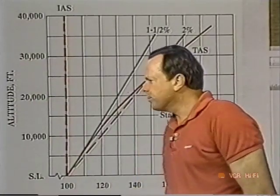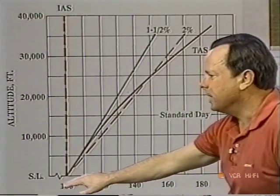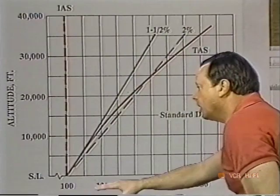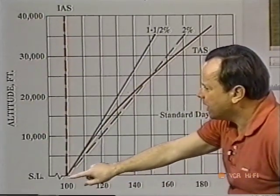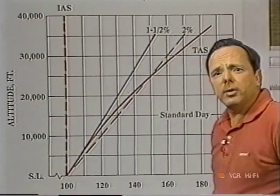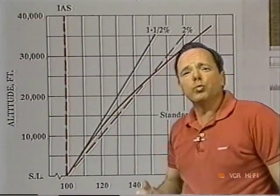Let's take a look at a chart that illustrates this. First of all, you can use as a rule of thumb about 1.5% for airplanes at lower altitudes. Across the bottom of this chart, we've got indicated airspeed, and we'll say we have an indicated airspeed of 100. The true airspeeds go across the bottom, 120, 140, and so on. And here are altitudes, 10, 20, 30, 40,000 feet. If you have an indicated airspeed of 100, as you go to higher altitudes, up to 10,000 feet, you'll notice that your airspeed increases by about 1.5% for each 1,000 feet of altitude that you go up.